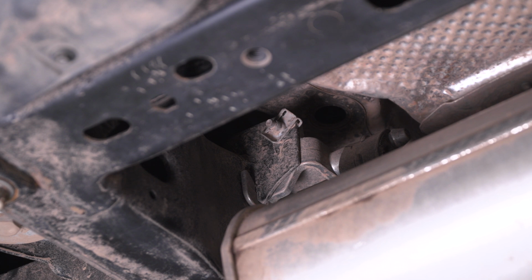One is going to be up in the top, and then one is going to be on the side. So I'm going to use a 13mm swivel socket with a 10-inch extension and go over the sway bar so we can access that top bolt.